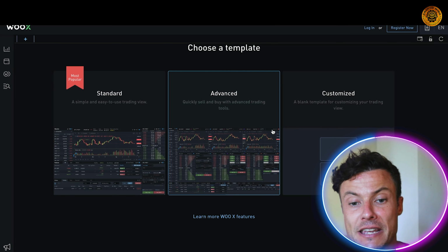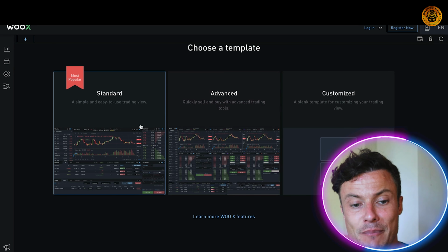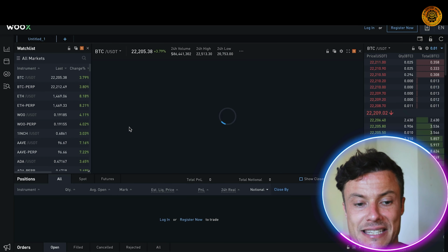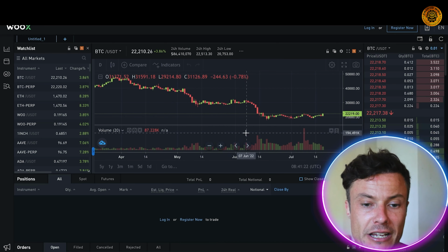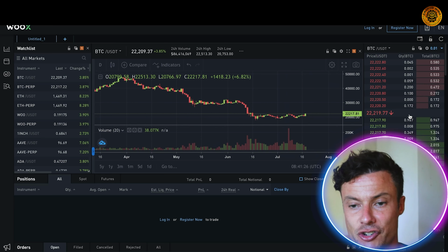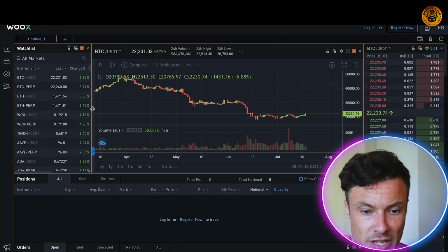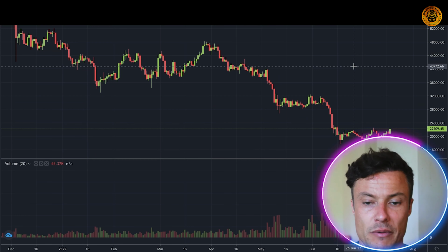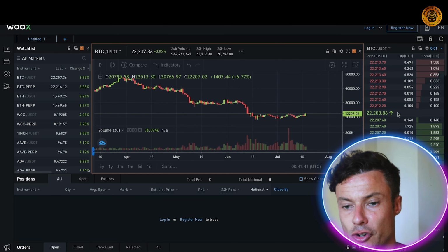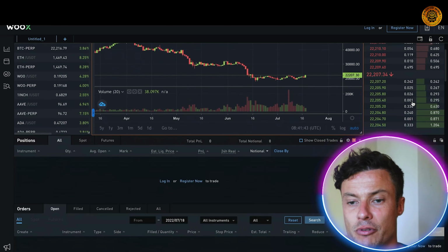So taking a deeper dive in, guys, we can choose a template, which is really cool. We're just going to click on standard and it's going to show us a little bit more about what we were talking about earlier. Overall pretty tidy, guys, very straightforward and easy to use. Obviously on the left-hand side we've got our different markets. We've got our trading charts here, etc., where we can expand it and then drop it back down to normal as well. And then on the right, obviously, the prices as we go.